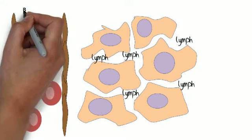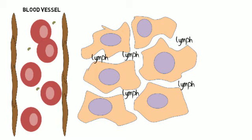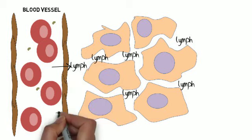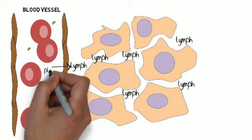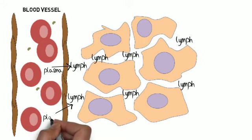Much of your lymph is fluid that's escaped blood vessels. It makes sense then that the composition of lymph is similar to that of blood plasma. Remember, blood plasma is what's left of blood after you take out the blood cells. Like plasma, lymph contains salt ions, proteins, and clotting factors. Lymph can also contain fat absorbed from your food.